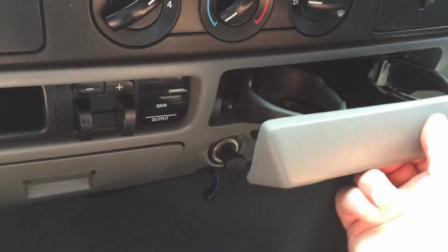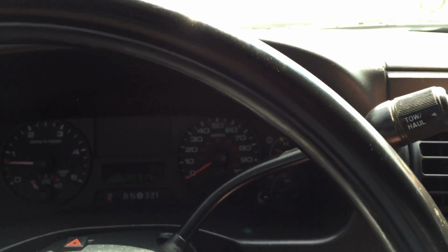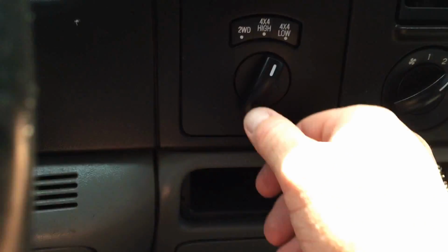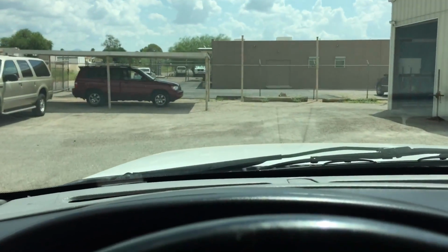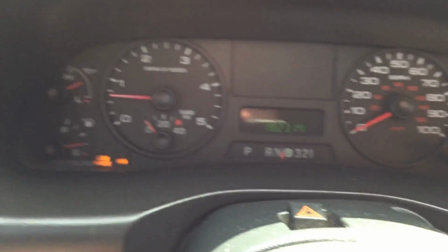Let's see. Well, that stuff's working. Let's see. Alright. Tow haul. That's on. That's off. Let's see. We put it into neutral for low. Put it in drive. Yep, that's four low, alright. For sure. And put it into reverse and four low. Perfect. Alright, now we're going to go to neutral again.